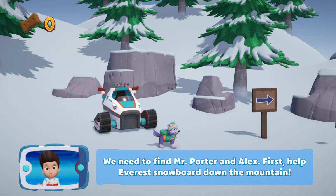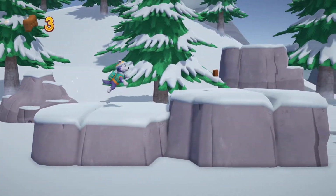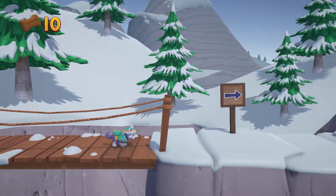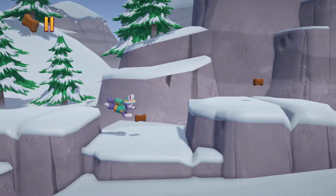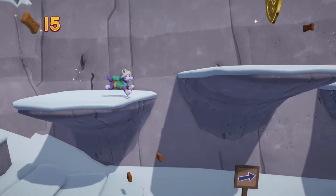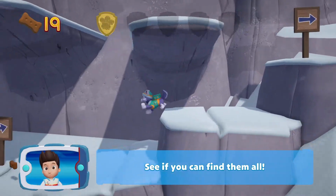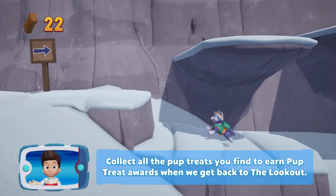Mr. Porter and Alex. First, help Everest snowboard down the mountain. There's a golden paw print nearby. You've got the golden paw print. See if you can find them all. Collect all the pup treats you find to earn pup treat awards when we get back to the lookout.